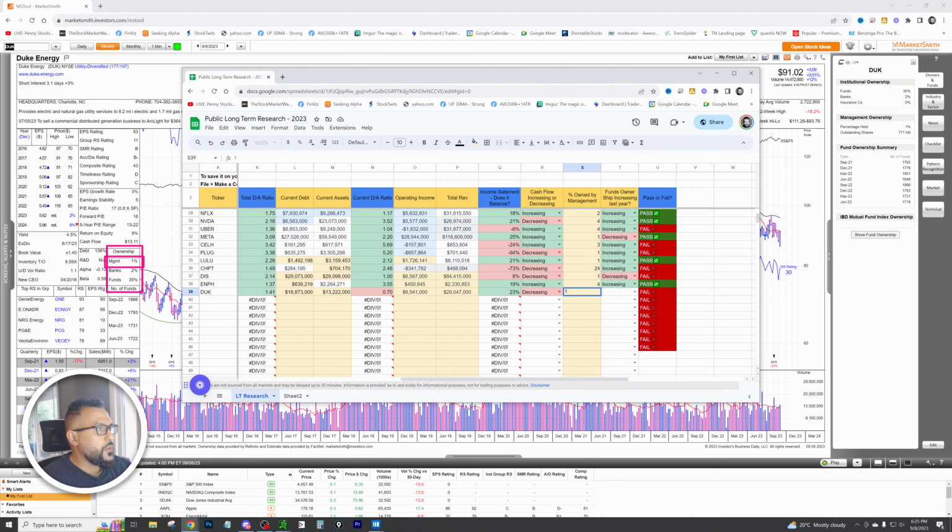Okay, now we want to see if the fund ownership is increasing or decreasing. That is right here on MARKETSMITH. We're going to look at the number of funds, and you can see right here from September 2021 they start increasing a little bit going into September 2022, but from then on they've slowly been falling off. So in the most recent months we have to say that this is actually decreasing, which in return is going to give us a fail.